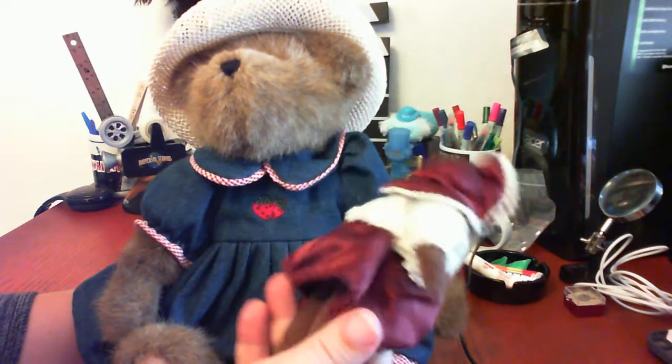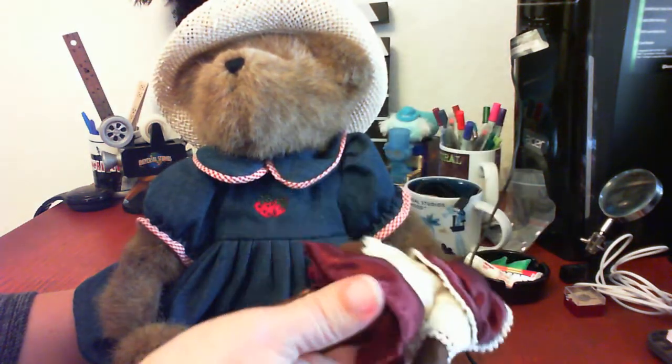Last of a cough. Oh, just while I'm in here, this little bear was in there too. I don't think this is a Boyd's. I think this almost looks like a McDonald's-y. Weird. The quality's not there, but I don't know if anybody recognizes it.